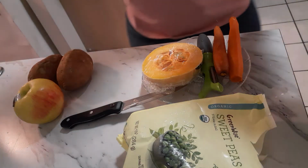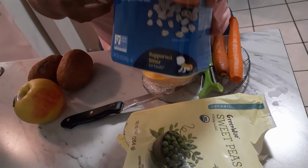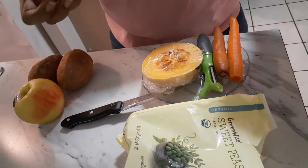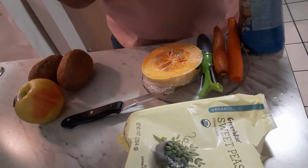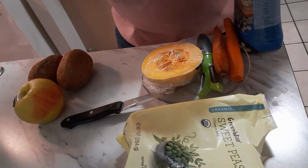So our breakfast, I give him some oatmeal, some baby oatmeal, and some yogurt. It can be any flavor yogurt, but you see these ones, they got fruits in it, so you have to blend it.